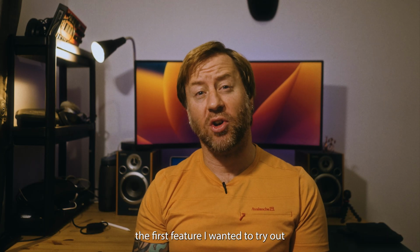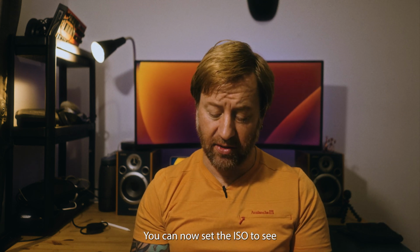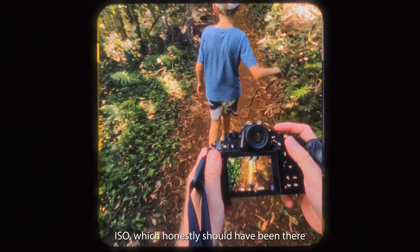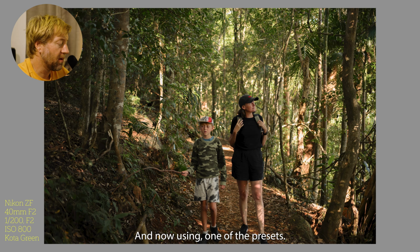The first feature I wanted to try out was the Creative Cloud image recipes. So, I should also cover that you can now set the ISO to C and have it just go to auto ISO, which honestly should have been there all before, so more of an apology than a feature. And now using one of the presets, Golden Dusk.